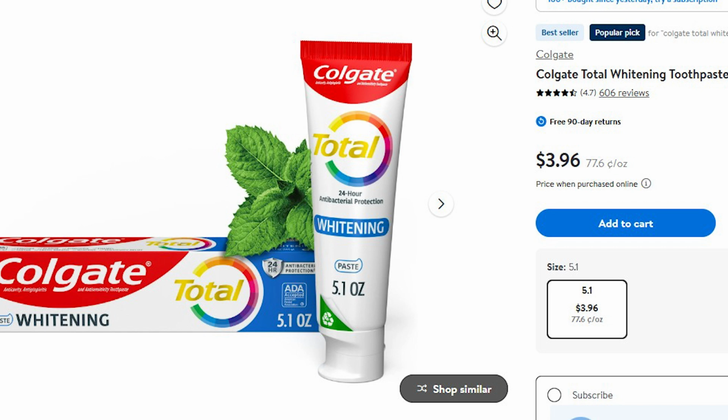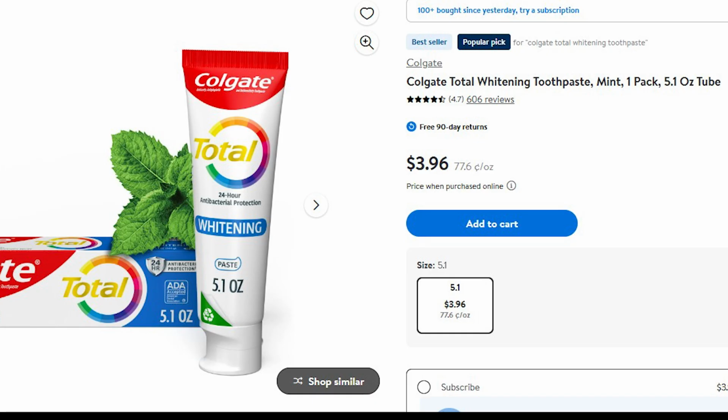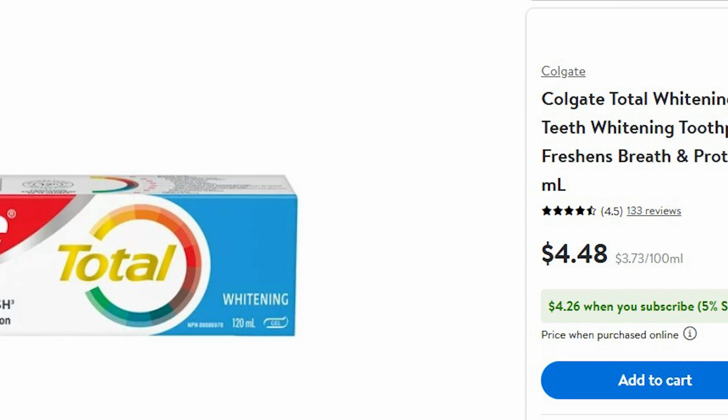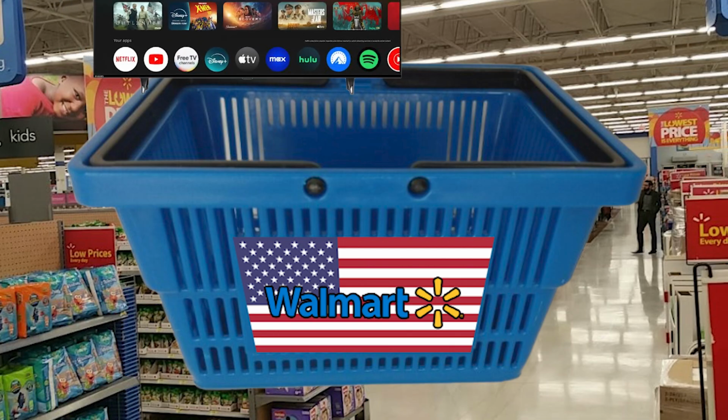With help from this Colgate Total toothpaste. Again, 2 different countries, 2 different sizes. In the US, a 5.1-ounce tube sells for $3.96, or 77 cents an ounce. In Canada, a smaller 4-ounce tube sells for $4.48 or $1.12 an ounce, meaning in Canada you'd pay about $5.71 for the US size, and that's nothing to smile about.